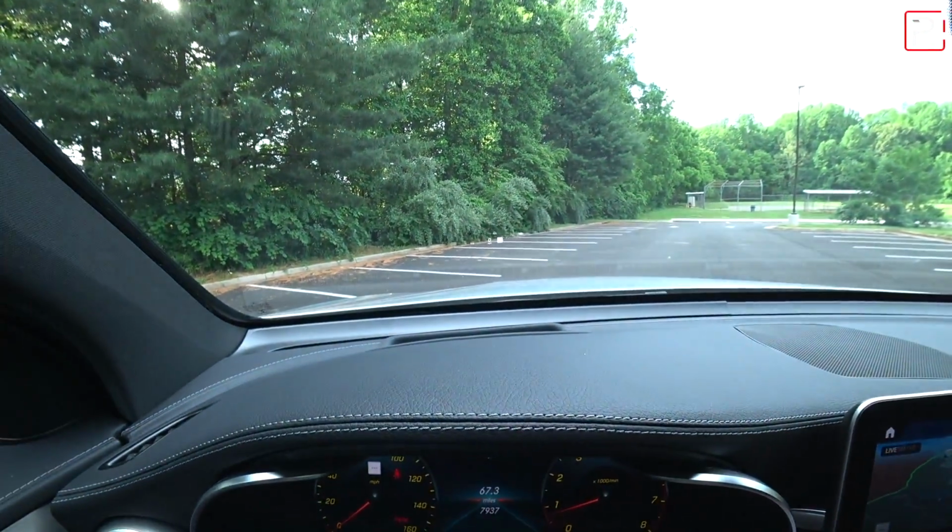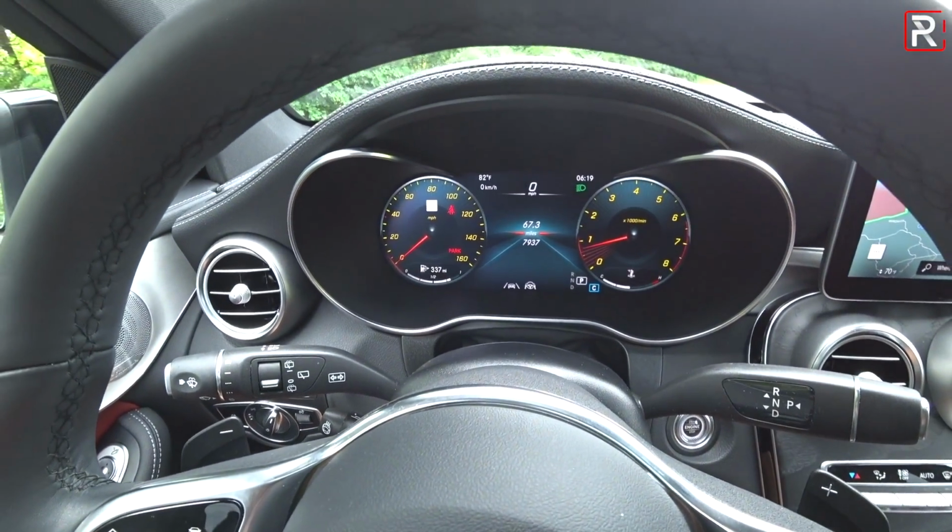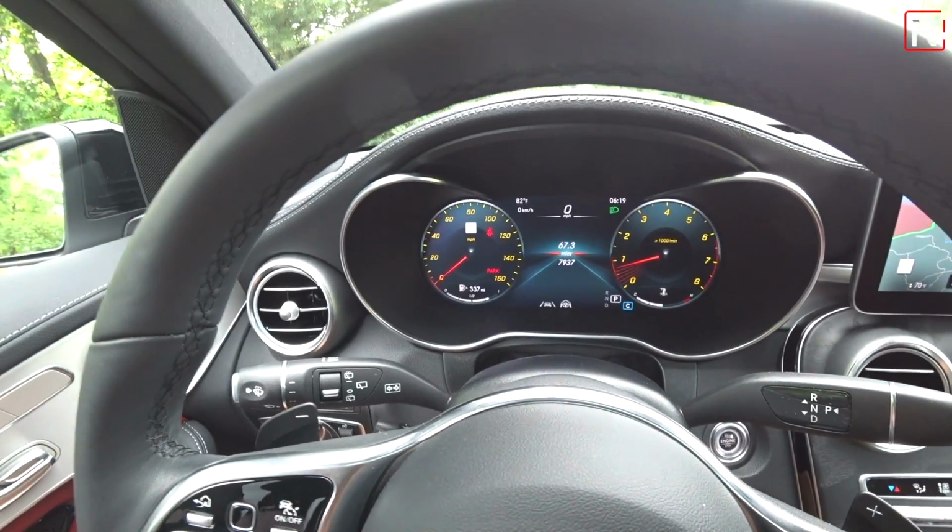My tester also has an optional heads-up display for $1,000, and for another $700 you can spec in this full 12.3-inch digital display, which is customizable.